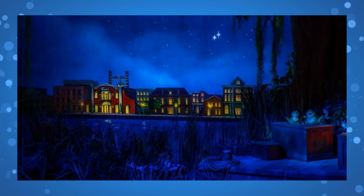This is a really cute detail. I don't know if this was just not planned from the beginning and then someone's like, hey, can we add this? Or maybe they rushed to open this so badly that it took this long to get to installing lights in a wall. But either way, it's very cute and charming, and I think it'll make people smile.